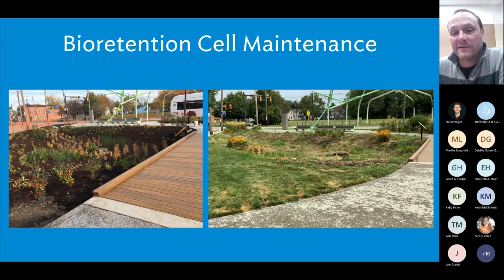And you can see what it looked like just a few years later, because they could not keep up with the weeds. They could not tell easily what was a weed and what was not. And so it really became a headache for them, and remains a headache today. And we're still working with them. The bioretention cell still functions just fine, but the aesthetic aspect of it certainly is different.